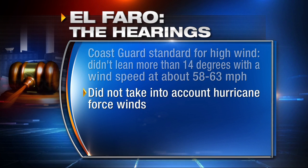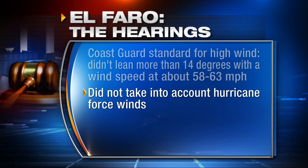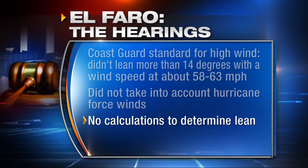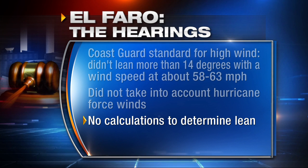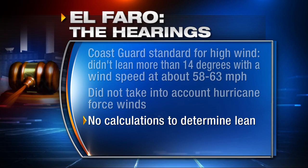But when the NTSB asked if they take hurricane force winds into account, like a Category 3, for example, with 125 mile per hour winds, the company confirmed there are no calculations done to determine how far the El Faro would have leaned to the side. The Coast Guard doesn't require calculations for that wind speed.